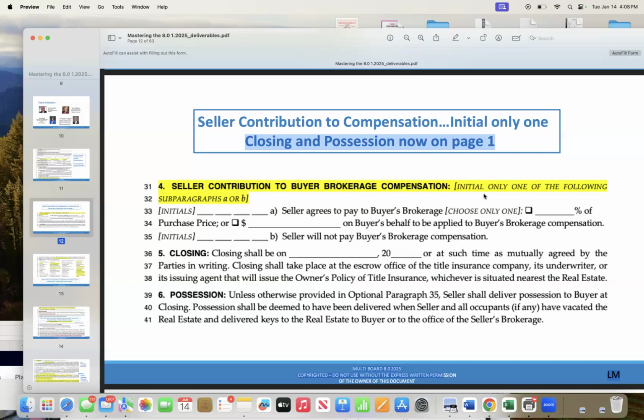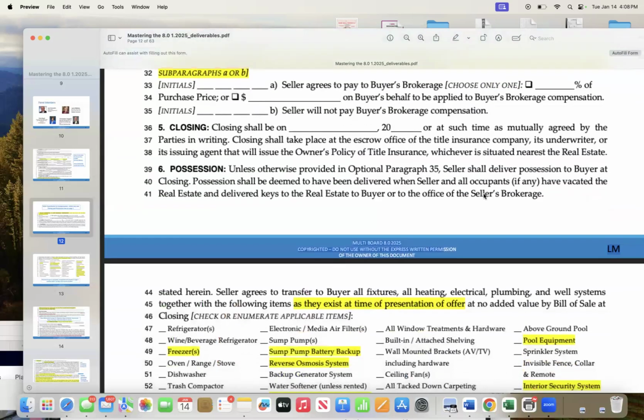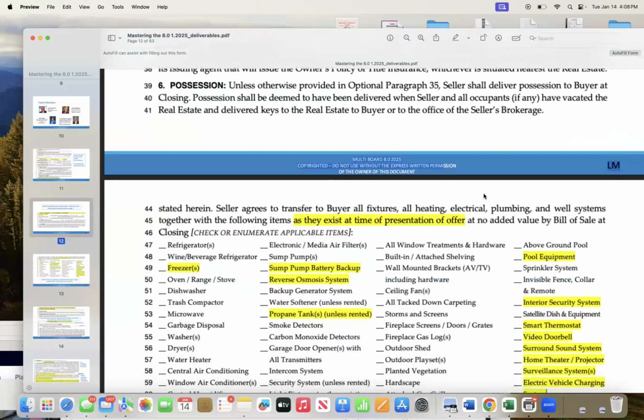Right. Okay. So basically, just to recap, we would fill this out and then the seller, if they're going to pay, they'll initial. Yes. Let them counter. Always put it in there. Have them counter. That's what I want to make sure. Okay, cool. Thank you. All right. So that's 31 change. We're going to go to the next page.